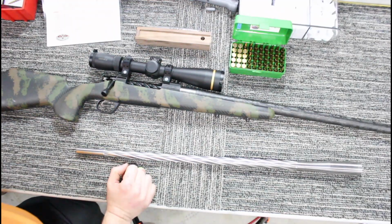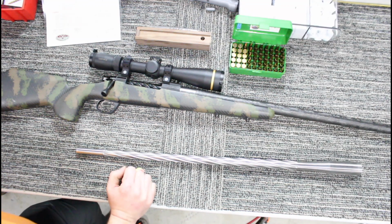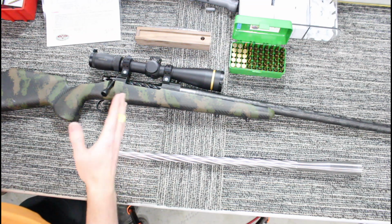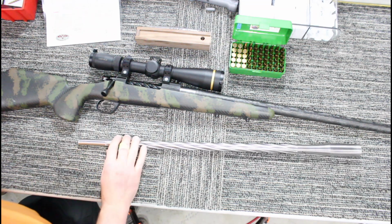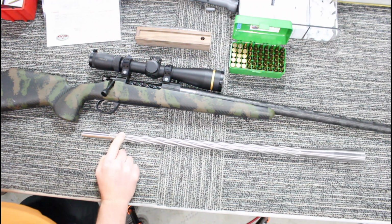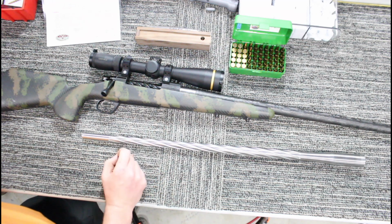All right, I hope you guys got something out of that. It's a basic overview of some of the things that you might want to consider when either going with a prefit or having a gunsmith fit a barrel for you. If you can find a really good gunsmith that can do this stuff for you, like me, and they will put this stuff on, it will fit the way it's supposed to fit, it will have the tolerances that it's supposed to have, and it will shoot the way it's supposed to shoot.